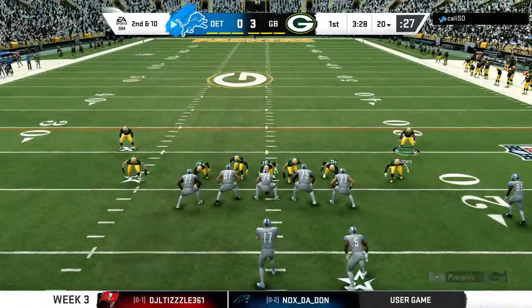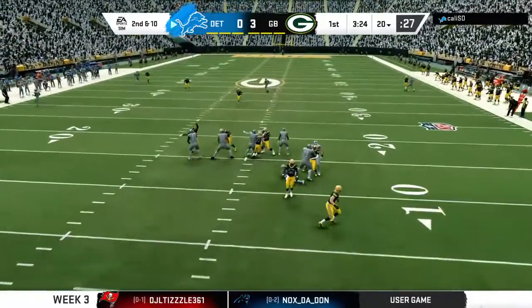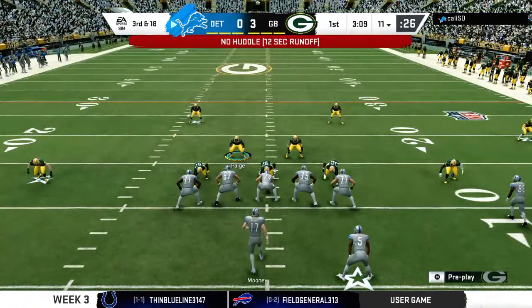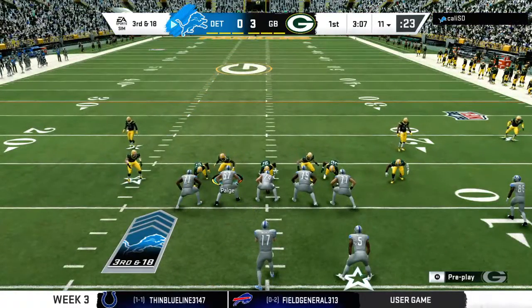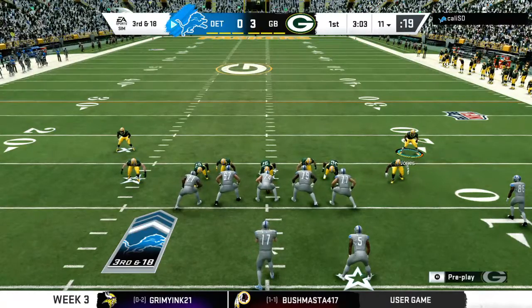To throw again. Mooney. Nowhere to escape, and he goes down. On the set. After the sack, they'll come up now 3rd and long. Yeah, I wouldn't be surprised to see them run the ball here just to try and get some space.